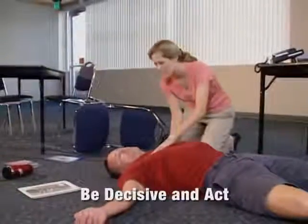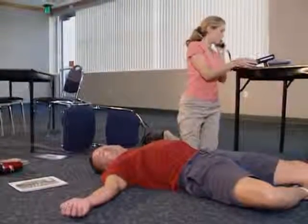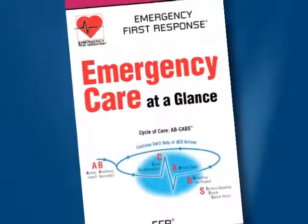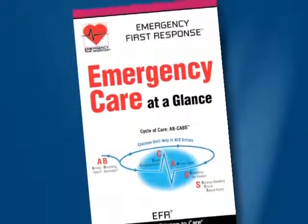Fourth, be decisive and act. Usually there's more than one right way to handle a situation. Circumstances don't always provide clear direction. Start helping immediately. To help you be decisive and act, Emergency First Response has developed an easy-to-use prompt to remind you of the important steps needed to assist someone in need.